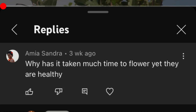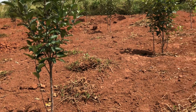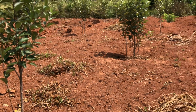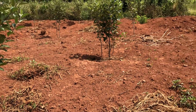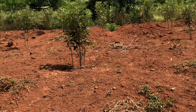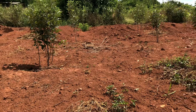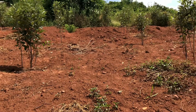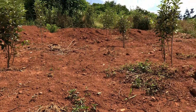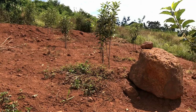We have a question from Amia Sandra. Why has it taken so much time to flower yet they are healthy? Okay, first, hi Amia, thank you for being a part of our family. Like I said before, for any plant to start fruiting, it is a process that you cannot rush. It is a process that you have to be very patient with. Yes, just keep taking good care of those plants, and then they'll give you the fruits when the right time comes. I hope I have answered you quite well.